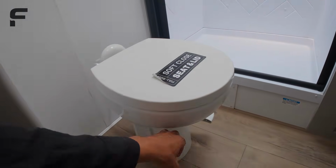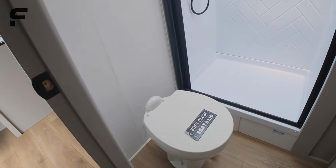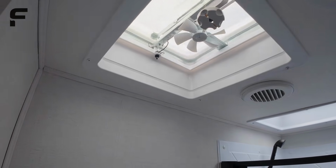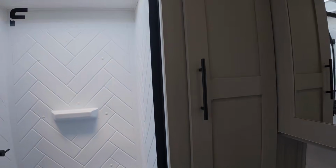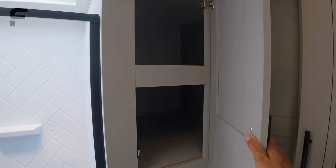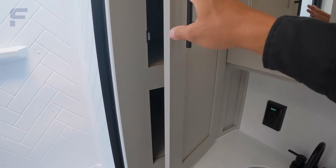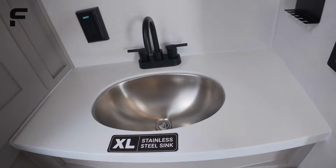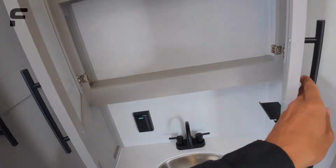You have a porcelain foot flush toilet with a soft close toilet seat, and then you have these flip up hooks right here. Has a smaller vent fan in the bathroom, and then as you go through here, you have access to the storage that also connects to the bedroom. However, that's also going to be where a washer and dryer could go, so if you opt in to use that, then you're going to lose that storage space.